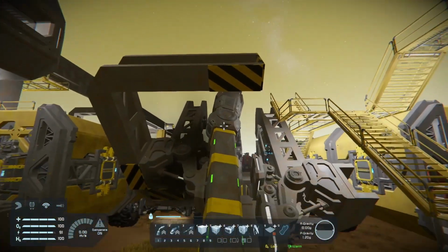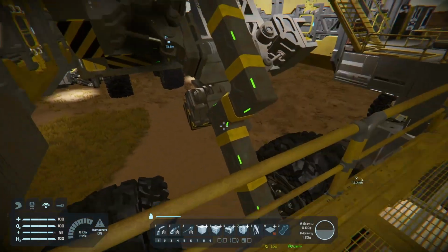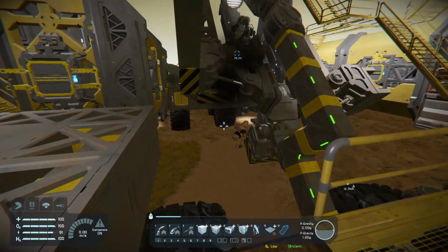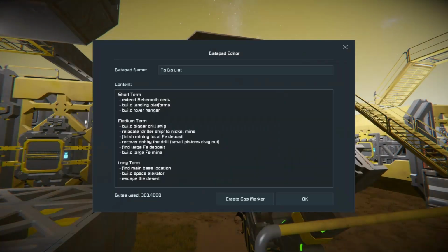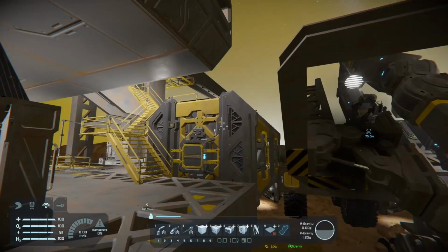So basically put a grinder in here, and use some little pistons to actually push it out. So that's the plan there. Oh, we'll need to repair and have another go at the retest drill. Okay, so that's quite a list there.